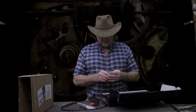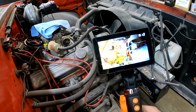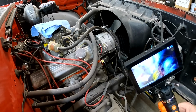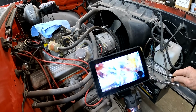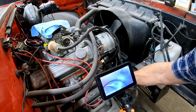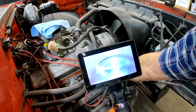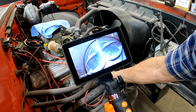Let me get it put together here and then I'll get back with you and we'll take a look at it. There's your screen, nice big color screen. That's pretty nice. And there's the scope, and I pulled a plug out of this old Chevy since it's so accessible here. Let's just go ahead and stick it in the cylinder. Look at there. There's the piston. There's the top of the piston. Look at that. That's kind of fun, isn't it?